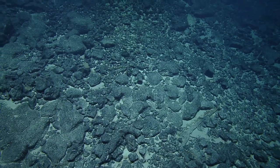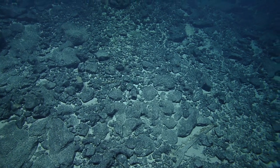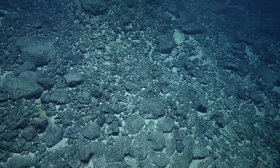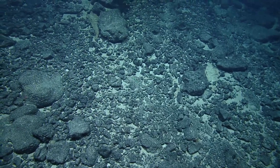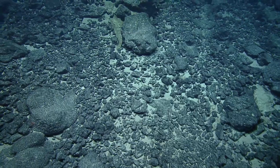There are multiple animals eating sponges. I don't know in the deep sea, but in shallow waters there are multiple fishes and some invertebrates too.